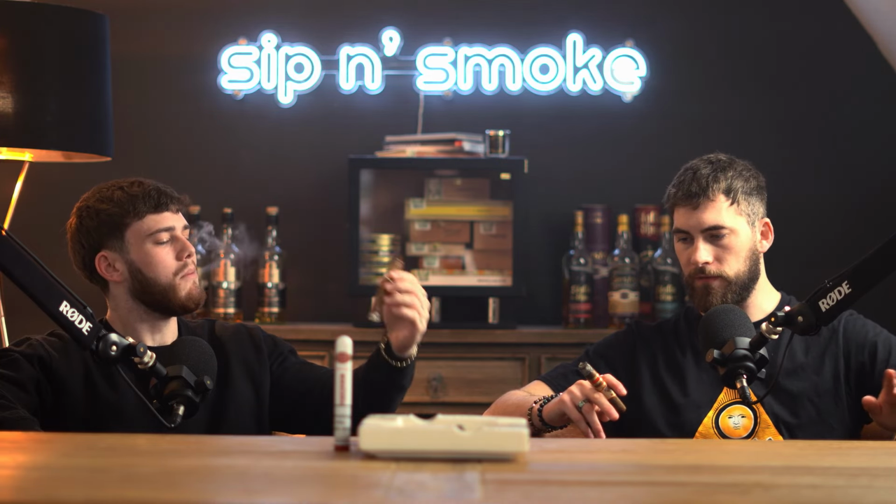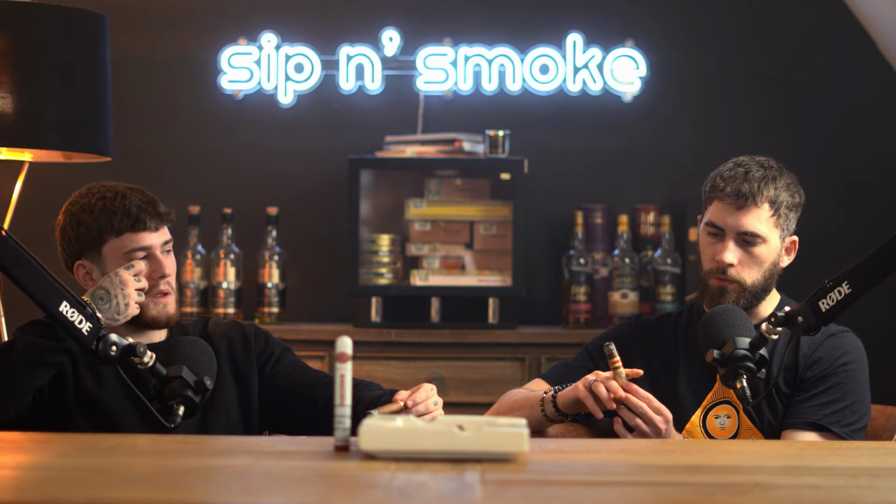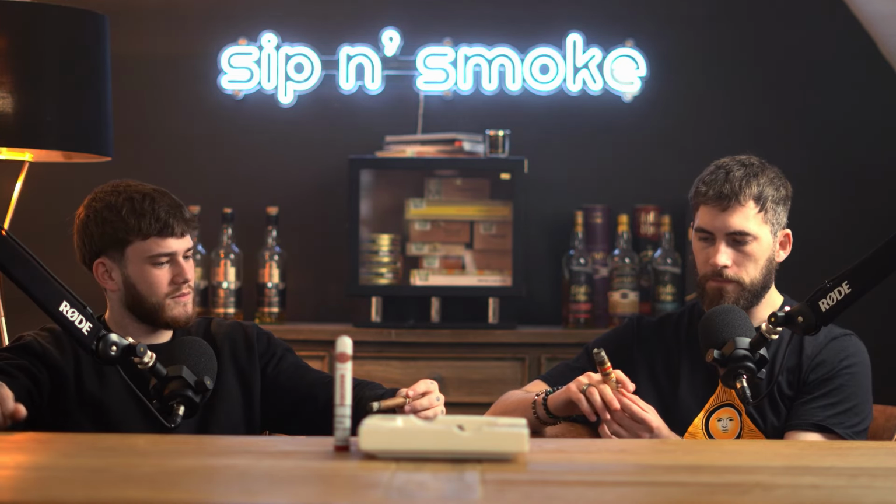Okay. What about for you? So I'm actually having a really good experience with this cigar. I think I'm gonna start with construction. Construction's perfect. I can't fault it whatsoever. The draw is just spot on. The burn is pretty much spot on as well. I was gonna say that is pretty straight. Yeah, the ash is holding well. I feel like the ash is a little bit weak, but it does hold. So I would recommend having an ashtray on hand.